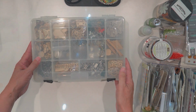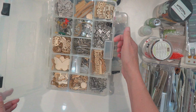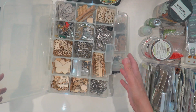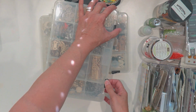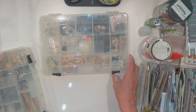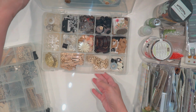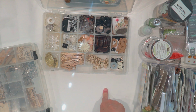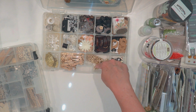Some of these are a little tougher. I like the chipboard. I think I want to find a way to have this near my crafting area, so I'm going to keep this wooden embellishment one, and then this one here has some fun stuff. I can get rid of the buttons. I can combine that into the other containers, and same with the flowers. But some of these I want to keep.